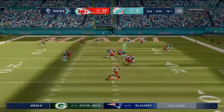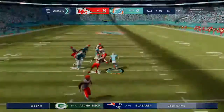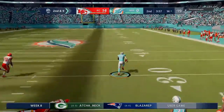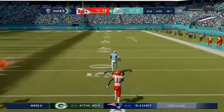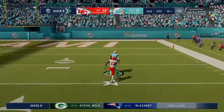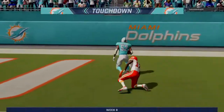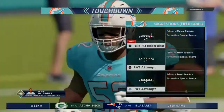They go play action. Now Mahomes. He'll buy some time right. Thrown across his body, and it's intercepted. Picked off by the linebacker, Raekwon McMillan. He's at the 40. 20. 10. And he will bring it back. It's a pick 6 and a Dolphins touchdown.